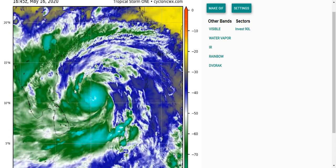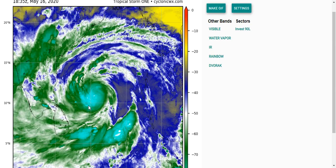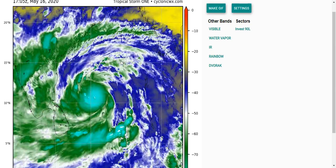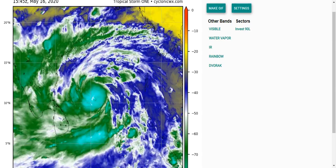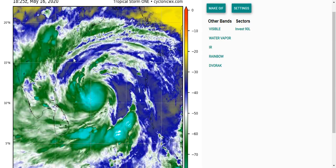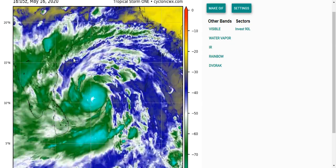And as a result of that, Amphan will be very shielded from any shear, so it will not have to deal with that pretty much any time in its life cycle until it makes landfall. And also, the waters are very warm in this part of the Bay of Bengal. They're in the lower 30s Celsius, or upper 80s or even 90 degrees Fahrenheit.